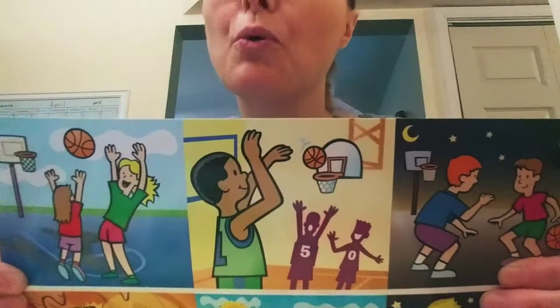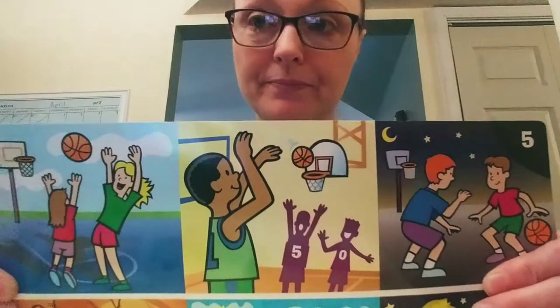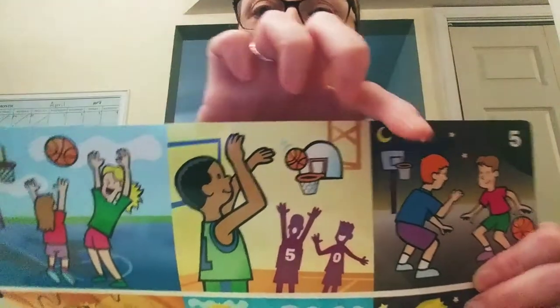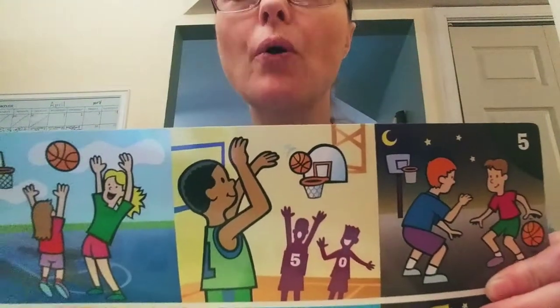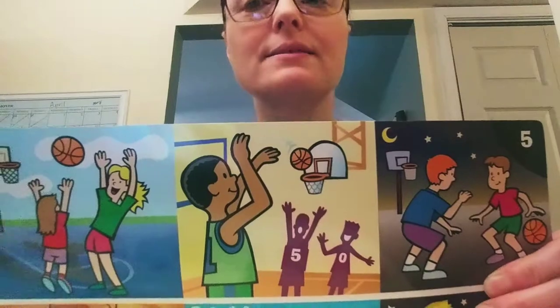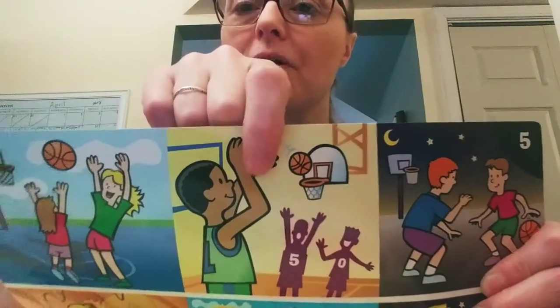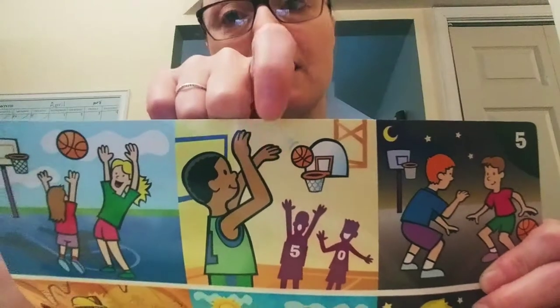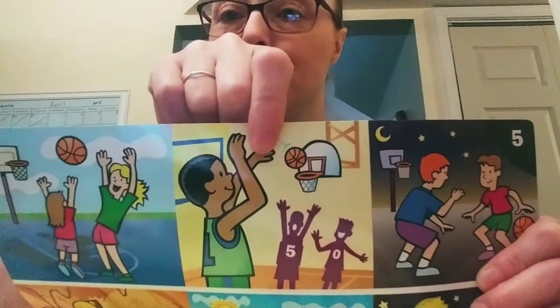Point to the boys playing basketball inside. Is it here, here, or here? There they are. They are playing ball inside. I don't know if it's daytime or nighttime because it's lit up by lights inside.